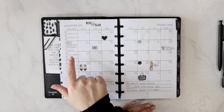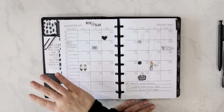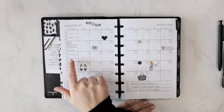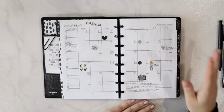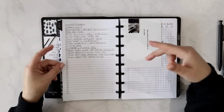So when it comes to my planning on Sunday, I will look at my to-do list. I will think about my work, and I will write the 3 most important things for me to do that week so that I have them listed out somewhere where I know, okay, this is what I need to do. This is what's important. So that is how I use my monthly layout.